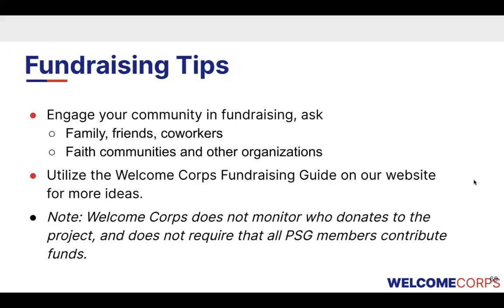Now, a few fundraising tips. How to raise money? First of all, engage your community in fundraising. Ask your family, your friends, your coworkers. Ask faith communities and other organizations. Make sure you check out the Welcome Corps fundraising guide on our website for more ideas. And finally, I want to make a note that Welcome Corps does not monitor who donates to the project, and we do not require all PSG members to contribute funds.